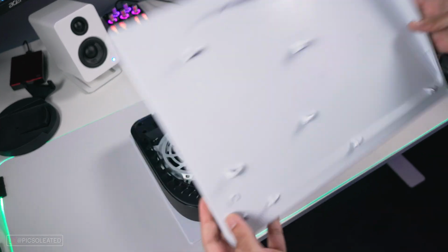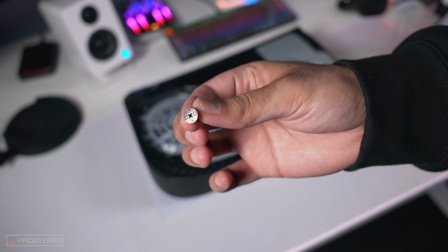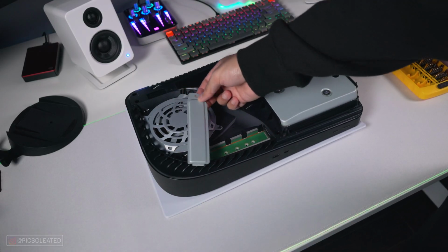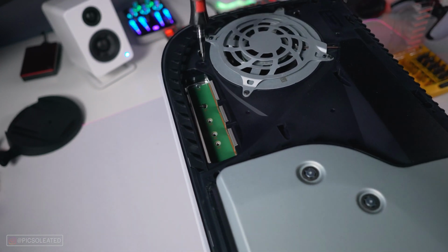It's right under this thin layer of metal right here. Unscrew this Warzone armor plate. Neat detail on the screw: it's got the signature Sony button shapes on them. And this one is a little tough to notice, but there's a screw with a small ring at the top of the drive bay that you need to unscrew, as these are two things that'll keep your brand new SSD in place.